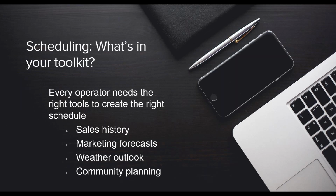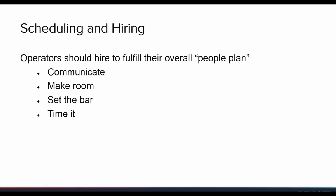And then, of course, communicating what's going on in your general area and how does that affect your business. So moving on to scheduling and hiring, operators should have an overall people plan. You should have a people plan in place and something that is updated on a periodic basis and then as needed.